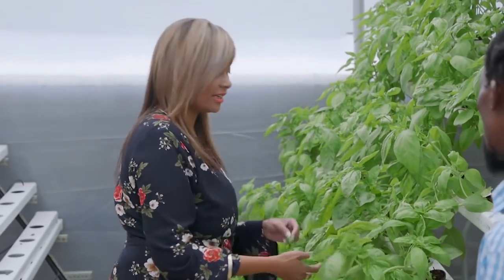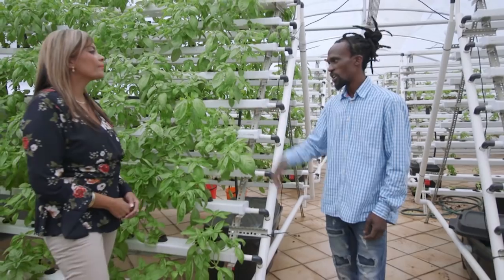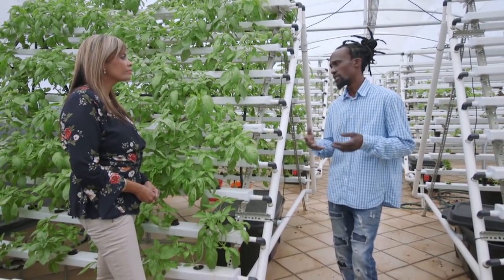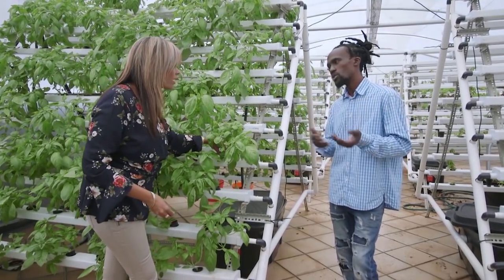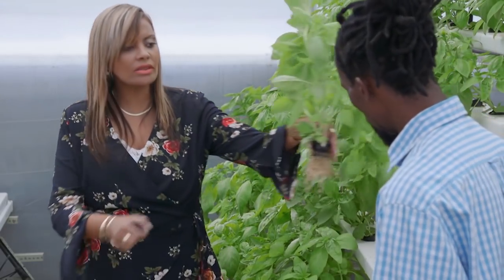This is basil, hey? Yes, it is basil. It's large leaf basil, hence the leaf size and your astonishment in terms of how big it is. So we've got different types of basils that go to different sizes and that are used for your different uses or needs. Can I take it out? Yeah.